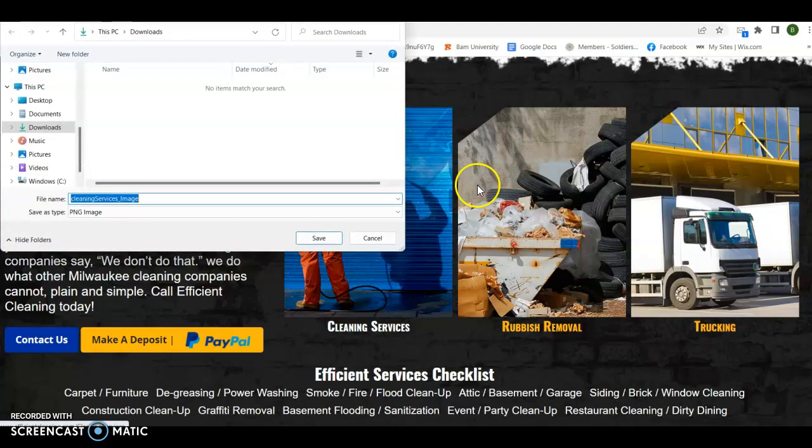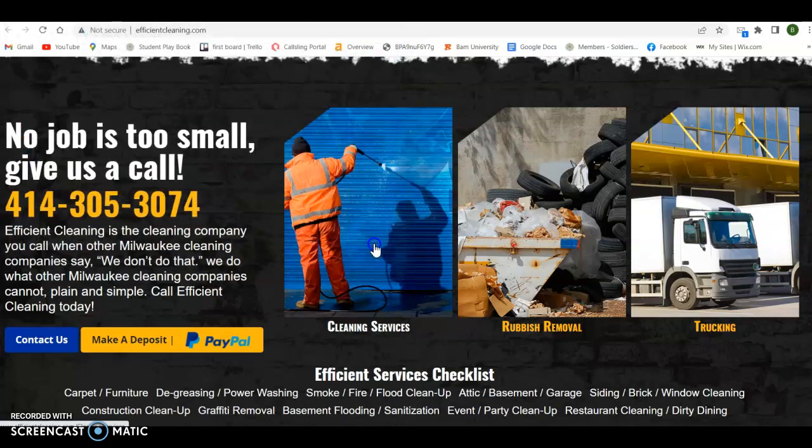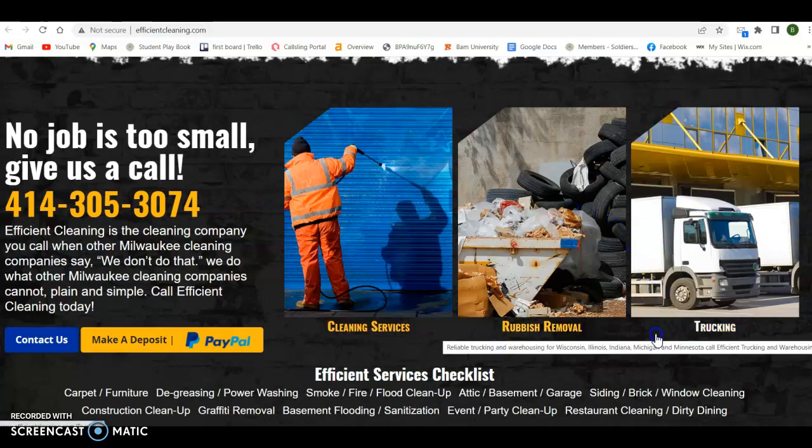If I go to save this image, see how it says cleaning service and it just says image? Every one of these pictures is an opportunity to have a keyword phrase captured, and Google will recognize that. So cleaning service Milwaukee, power washing Milwaukee, whatever the case may be. Every one of your pictures has an opportunity to be saved as a keyword phrase.